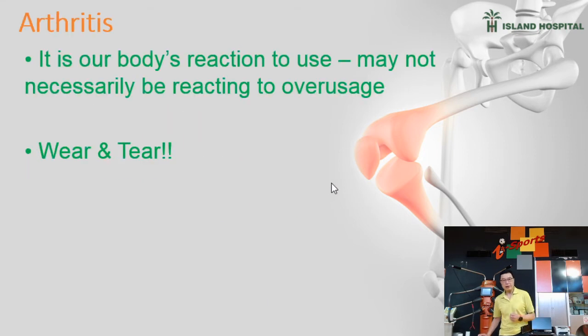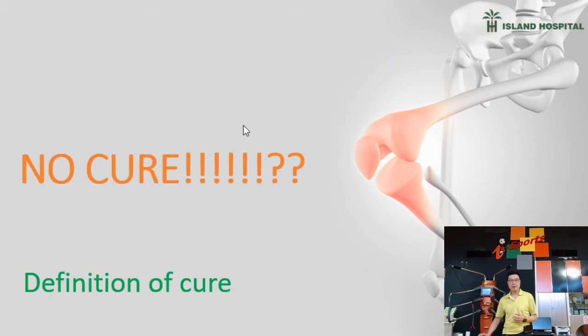So arthritis basically is the body's reaction to use. The more you use it, generally the more it wears out. That holds true for a car. And I always refer to the knee like a car tire. So the more you use the knee, the more you wear out the joint and the earlier arthritis can set in. So there's no cure.